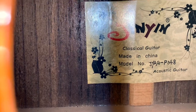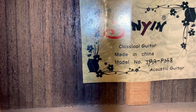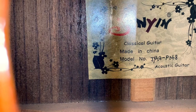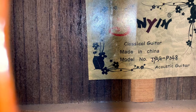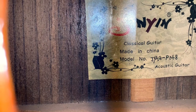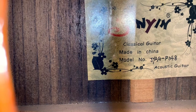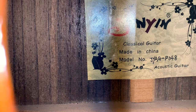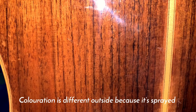Okay, so that is the unknown brand of the guitar from the sound hole. It's actually Jinying. But you can see from the sound hole that the grains are uniform. They are about half an inch apart, so the back of the guitar should look just like that. You could maybe take a photo and look at the back to see if it's the same thing. Okay, so I can see the same thing being replicated here.